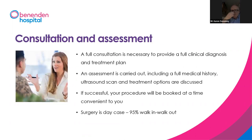Next slide. So we like to see you first and just run through things. We generally do an ultrasound when we see you. An ultrasound scanner has kind of become our stethoscope, we use it all the time. It just gives us a wonderful view on the inside of your leg and allows us to give you a few options. What we will do is tell you exactly what you have and give you the options that are available to you, because of course it's your choice if you choose to have anything done.